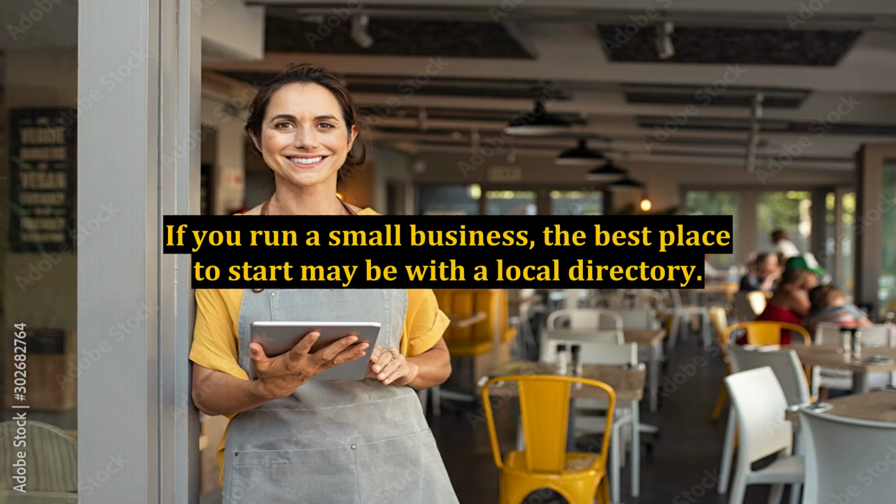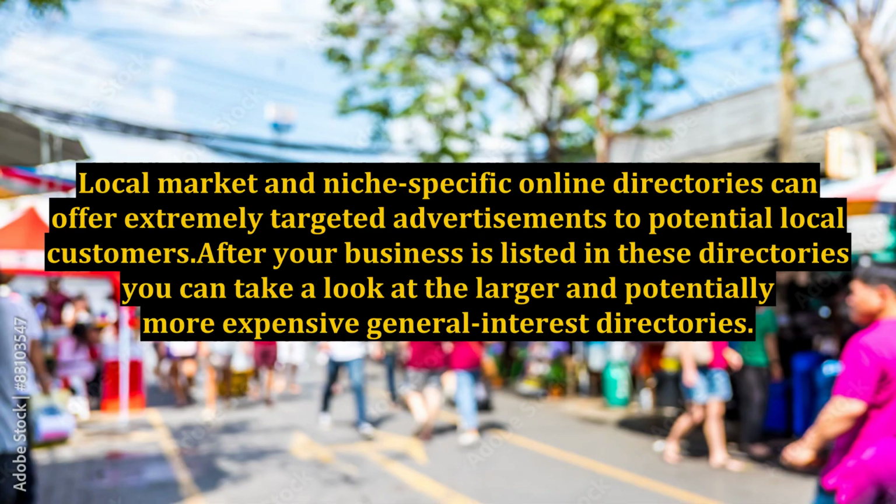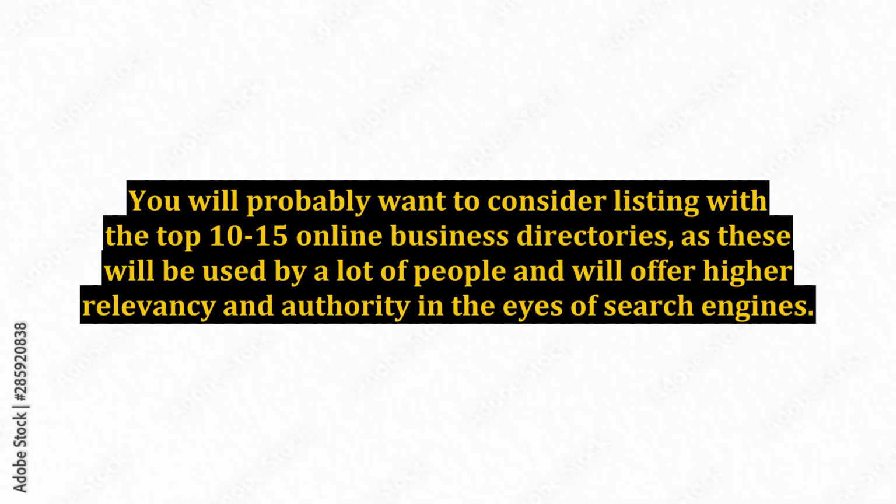If you run a small business, the best place to start may be with a local directory. This is because most people will search for businesses in their area they can patronize. Local market and niche-specific online directories can offer extremely targeted advertisements to potential local customers. After your business is listed in these directories, you can take a look at the larger and potentially more expensive general interest directories.